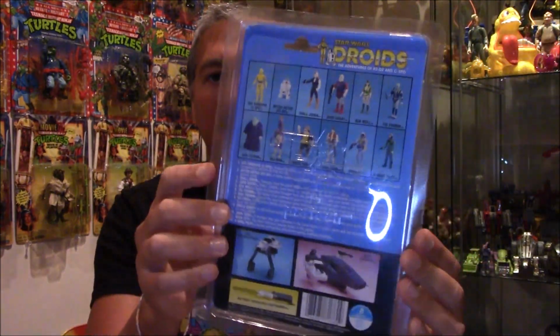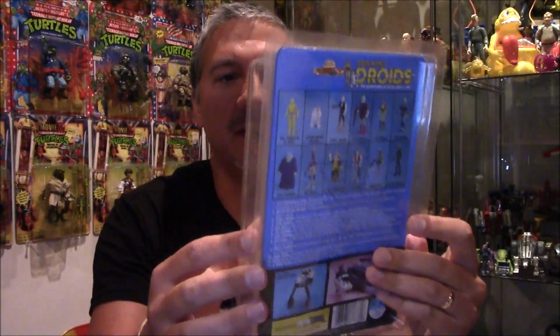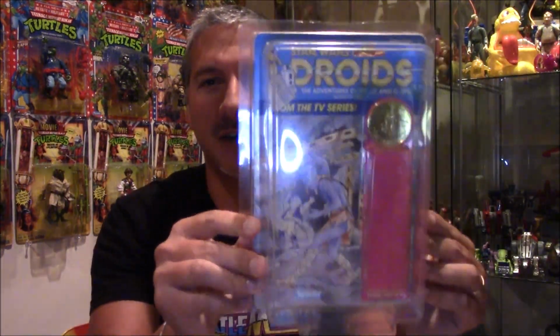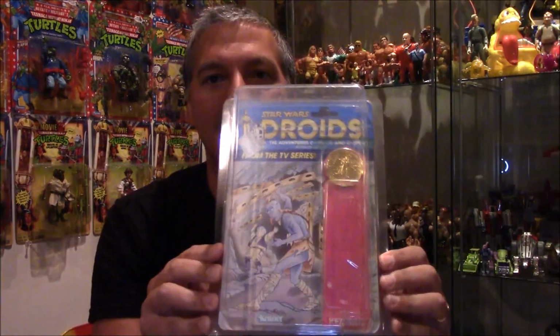The debate that I'm having is whether or not to open the coin to put it alongside the figure like I have all of the other coins and figures in my Droids collection. So I'd like to know what you guys think. Put your opinion in the bottom of the video and let me know what you would do. I know it's hard to touch a vintage carded item and remove something that has lasted that long in the package, but for consistency, would you open it and put it next to the figure or not? I'm just kind of curious. But regardless, I'm happy to have this in my Droids collection.